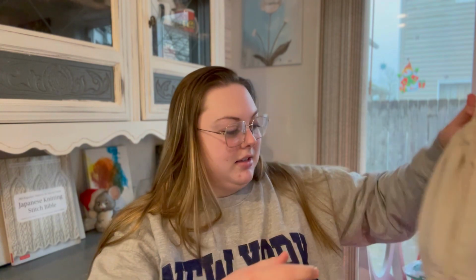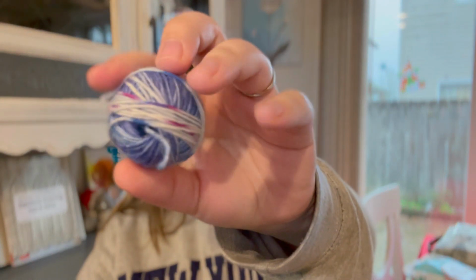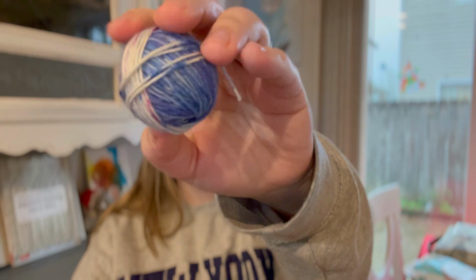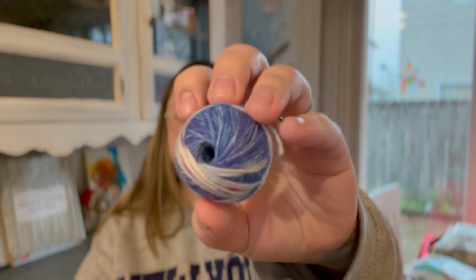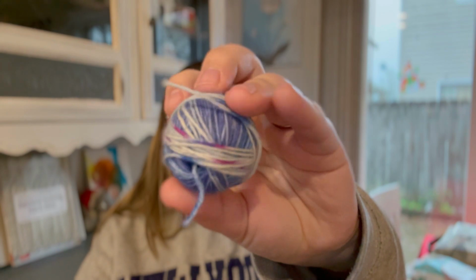Oh, that's pretty. It's kind of unraveling though. It reminds me of a winter wonderland down Candy Cane Lane. That is so pretty. So that was day 8 for the yarn advent.